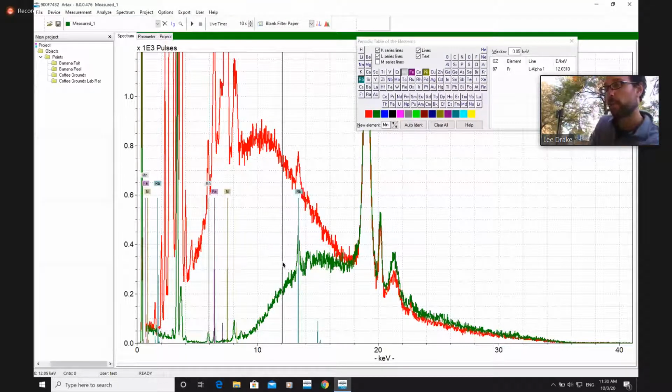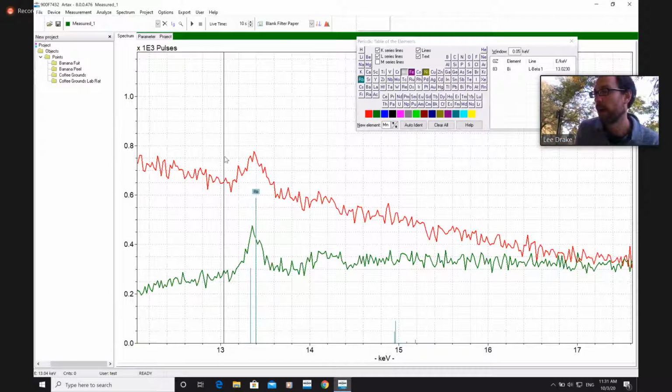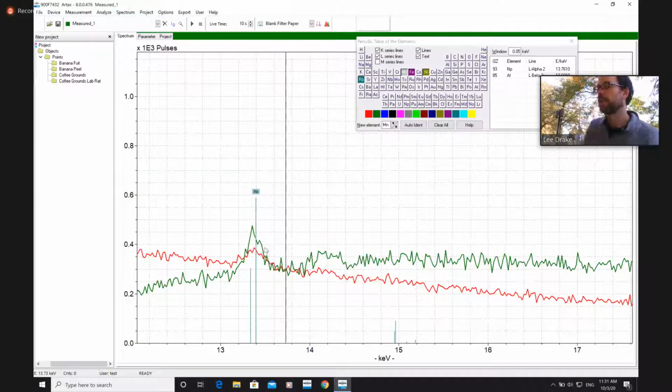Yeah, so in any case, what we can see here with the rubidium is the rubidium peak is now a little more visible. Let's really zoom in on this part. So here it's a really noisy view of the spectrum, but what I'm going to do is spectrum normalize here. So in green with our filter, you can see that our rubidium peak is now twice as high as our background. So we've doubled our signal to noise ratio.